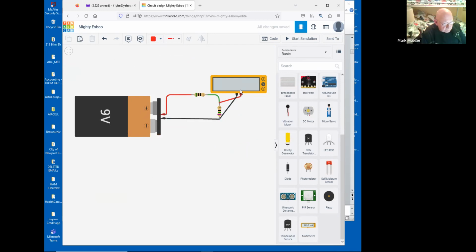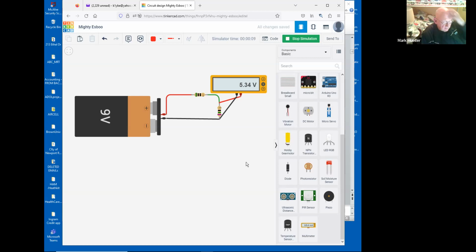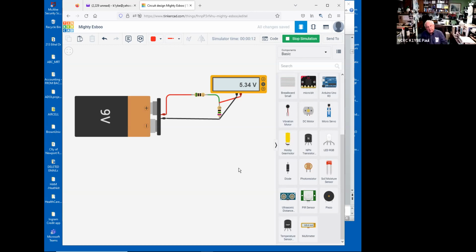I've actually wired it just the way I said. Can you see this button over here that says start simulation? I push that button and it's giving me 5.3 volts. Now that's not 6 because this is 9, but if I made this 10 volts, that would be 6. So you can make these circuits on your own for free and test the value that you get here.